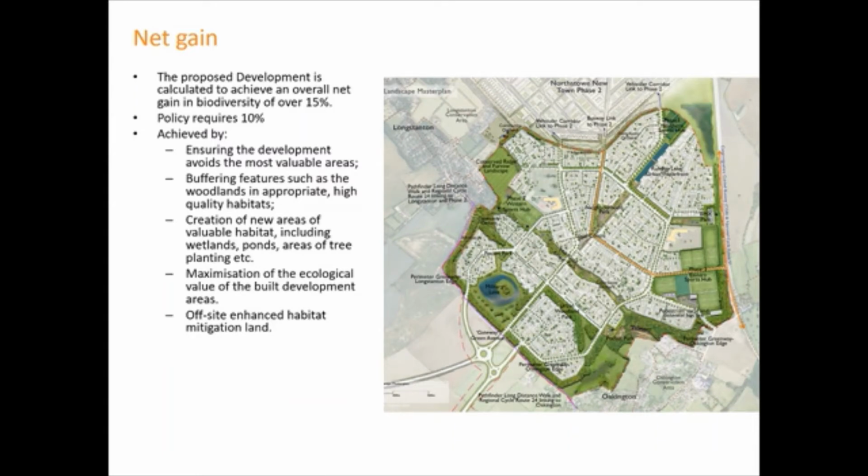Net gain, here again, we always try to do as good as possible. And policy requires us to improve by 10%. Actually, we have achieved 15% of net gain on the site in terms of biodiversity. And that's because we have retained a lot of the existing features and a lot of the woodlands, and they're going to be improved as well.